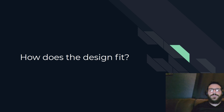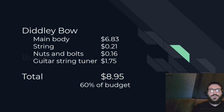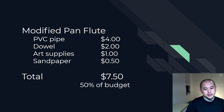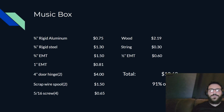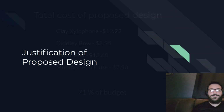The cost of the design fell way under budget, using only 60% of the available funds. The most expensive part of the design was the laminate floor for the body. The total cost of the xylophone is $12.22, which is 81% of the $15 budget. The full design's total cost came to $42.27, which utilizes 71% of the proposed budget.